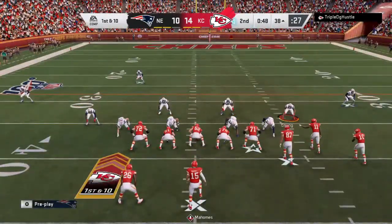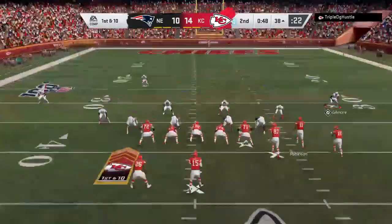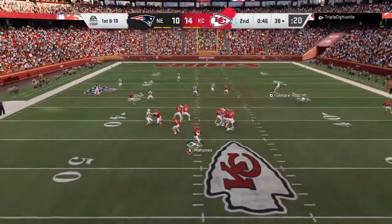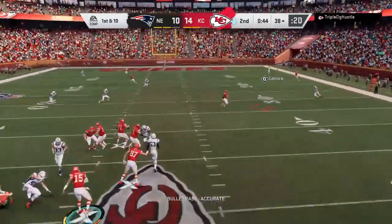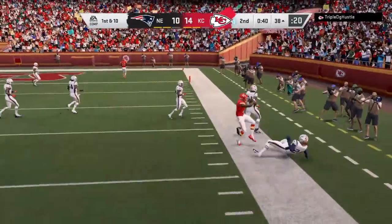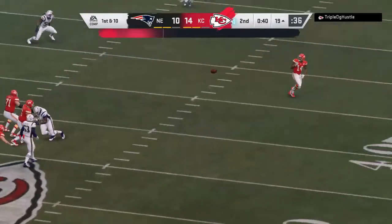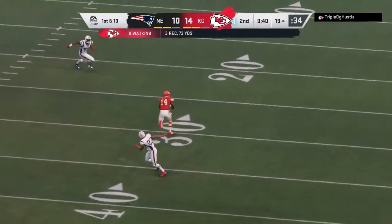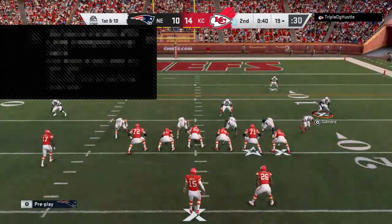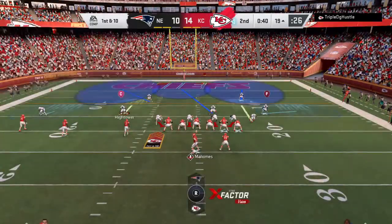Shotgun snap to Mahomes. And this is caught by Watkins. 19 yards there on the catch and run. I think that's a big pickup for a 1st down because when you run a drag route against zone, you're sometimes asking for trouble because you might run into a defender. Yeah, well, there they ran into a 1st down. Executed it to perfection.